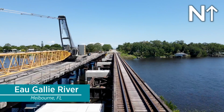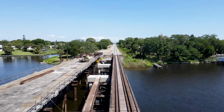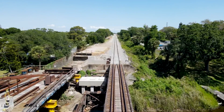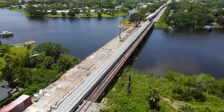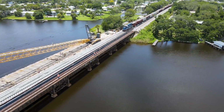The final bridge we'll look at is at the Ogallie River. In April, all the piers for the first track of the new bridge were in place, ready for beams to be installed. In early June, the first half was complete and put into service.